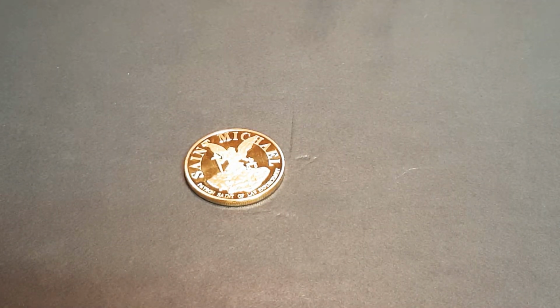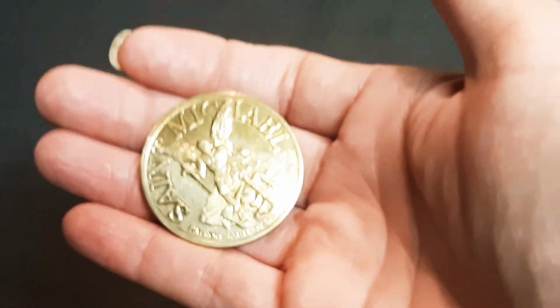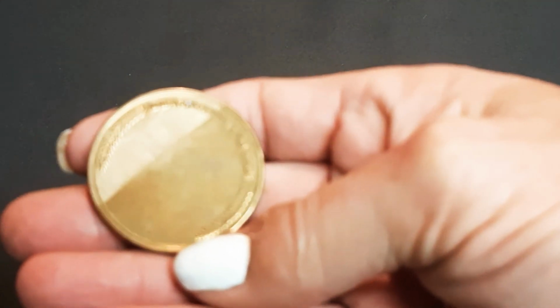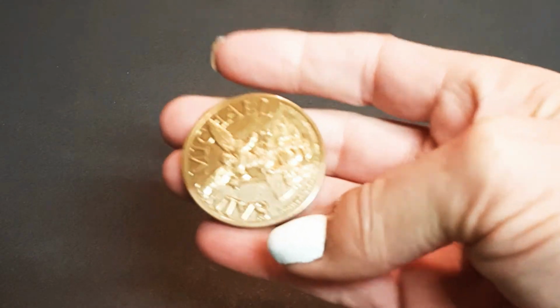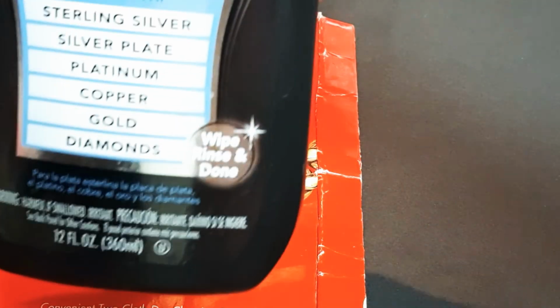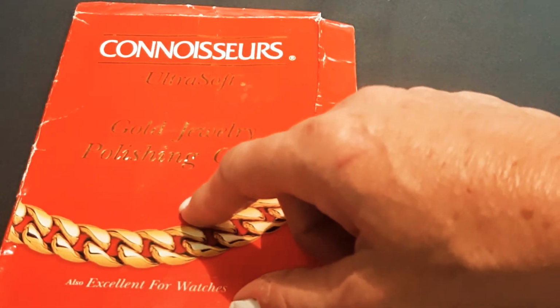And once the finish starts to wear down a little bit, I'm going to show you one that's over 20 years old. And that has been dipped in Tarn-X for 1 minute and brings it right back real nicely. Or you can use a jeweler's polishing cloth. You get that at Walmart. You can get Tarn-X at Walmart. But it'll probably be many years before you ever have to do anything with that. These are around $7, I think, at Walmart. And the Tarn-X probably is about the same.